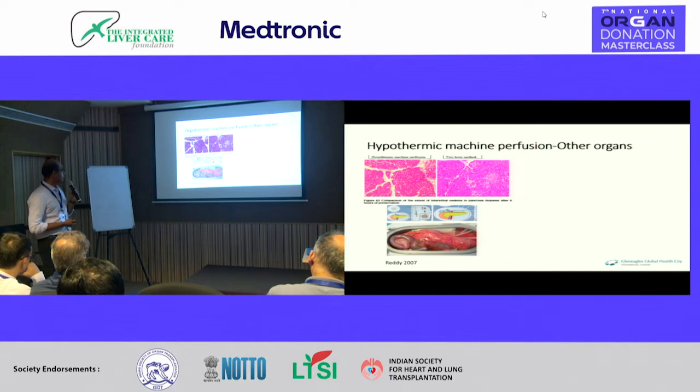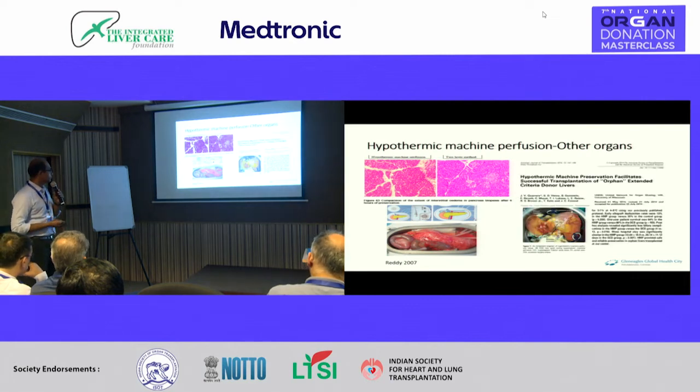We looked at using machine perfusion for other organs. The pancreas, it didn't work. It used to cause a lot of edema. Even now, you get the occasional reports of pancreas perfusion using machine perfusion, but there's no clinical role for it right now.